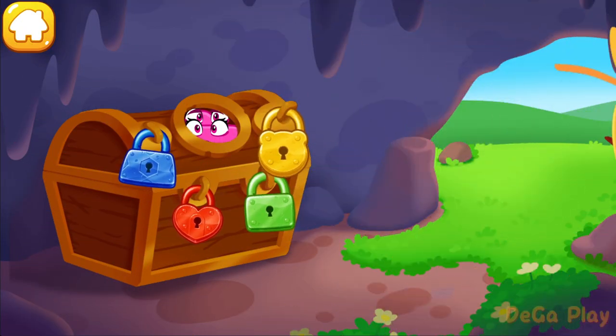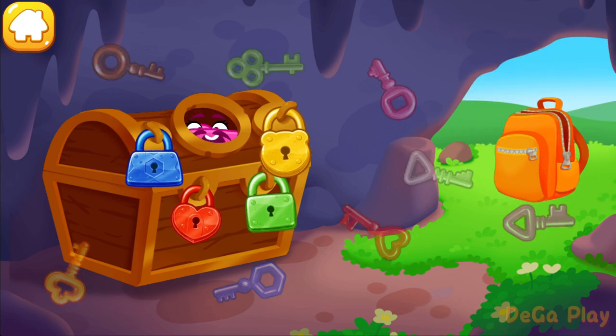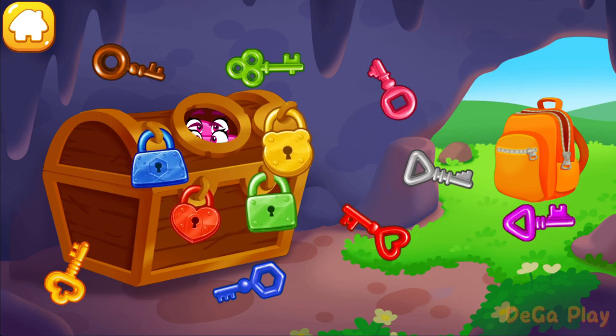Number 17 got stuck in a chest. Help the number get out. Find the key for each lock.